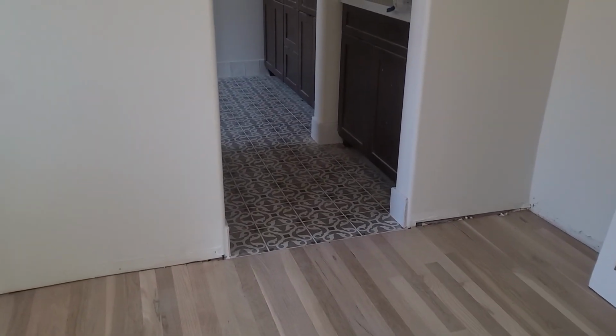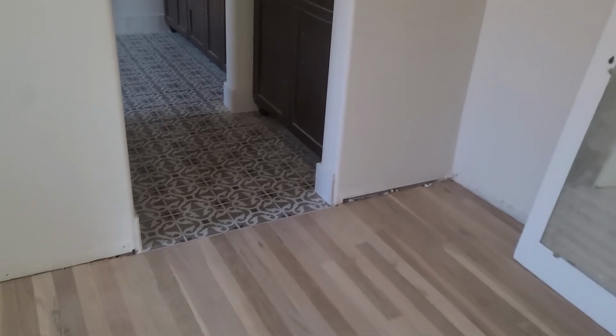Here we are walking into the master closet. Looks so good in here, and the transition into our master bathroom. They're doing some closet storage solutions in here, so we're holding off on the baseboards in this closet space until those are done. We're gonna walk in here to the master bath shower.